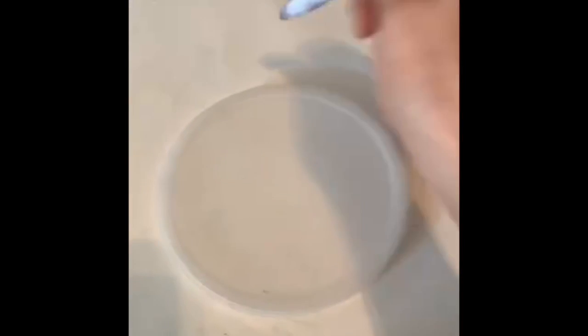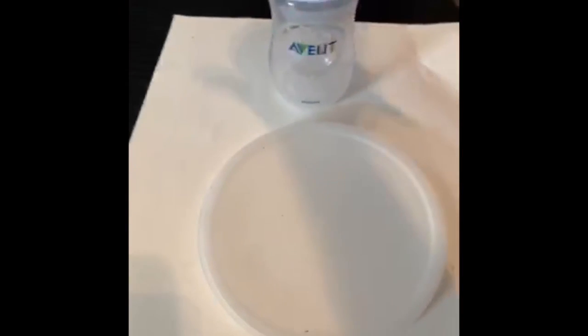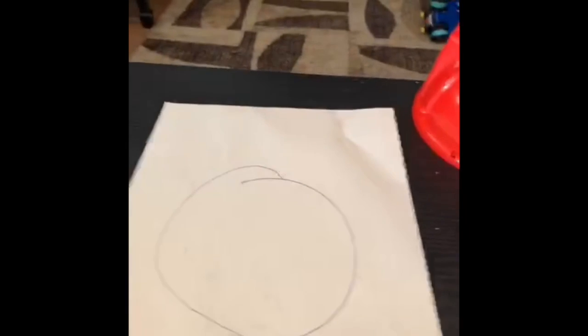Me Today is about letting the students explore their feelings. Nothing has to be perfect with this. It doesn't even really have to look like a face. I thought it would be fun if today, since our shape was the circle, we took some kind of circle object. I was going to use this bottle, but I'm going to use this because it's a little bigger for you to see. I'm going to trace around the circle, and then boom, a beautiful, perfect circle.